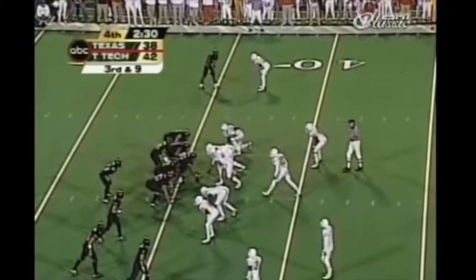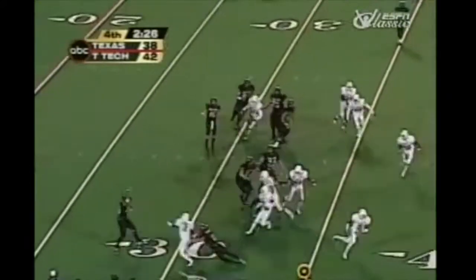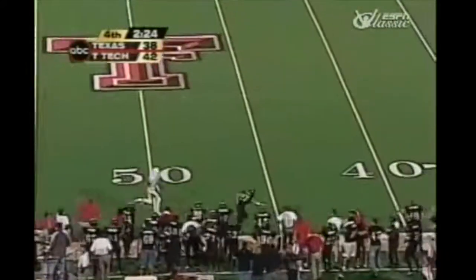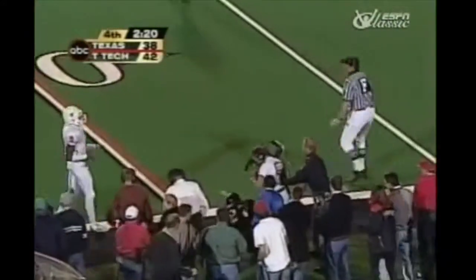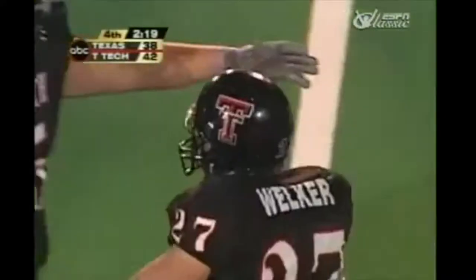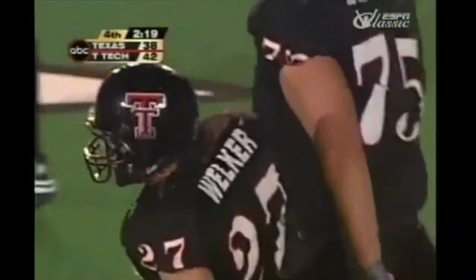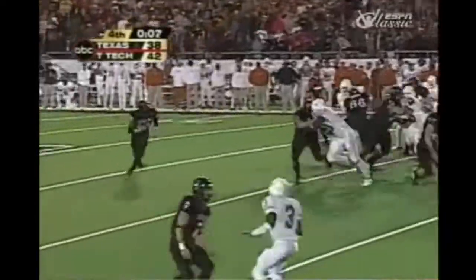Third down and nine. They bunch three receivers on the right side. That's where they're going. Pass. Peters, double pass. Got it. And it's Welker. What a call. What a gutsy call. Kingsbury with a lateral to Peters, and Peters. And in 8 seconds, it's going to be Texas Tech over Texas.